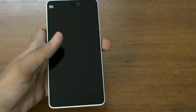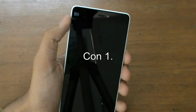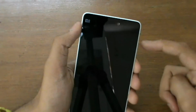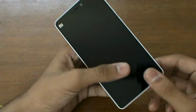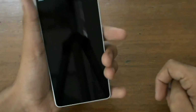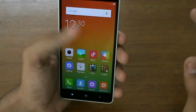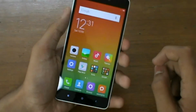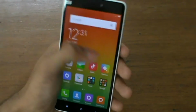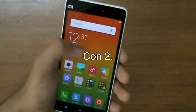Now let's jump to the cons of the Mi4i. So now let's go ahead with the cons of the phone. And firstly, I would like to tell you that the variant that we have with us is a 16 gig variant, and we don't have a 32 or 64 gig variant available for the Mi4i as of yet. And we are restricted to 16 gigs of storage, which means we cannot expand the storage. Yeah, we can obviously add a USB OTG and expand it, but the addition of a micro SD card would have been better.